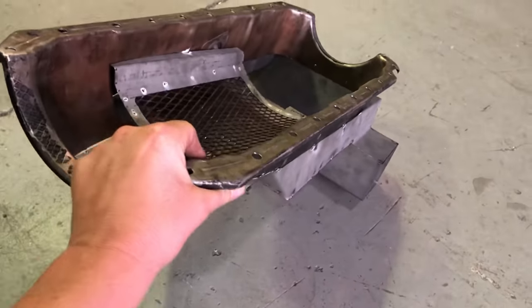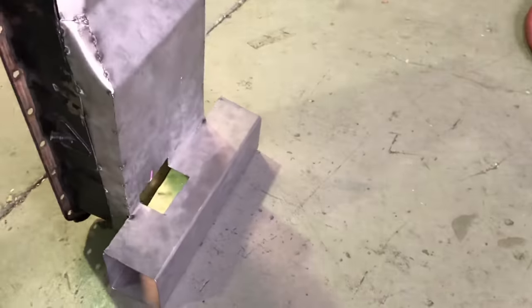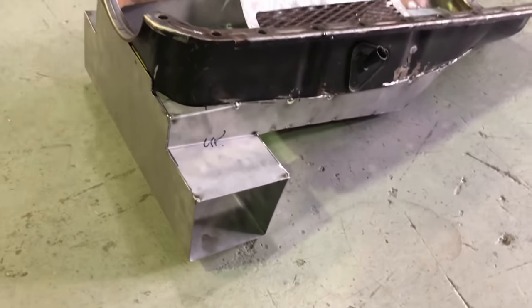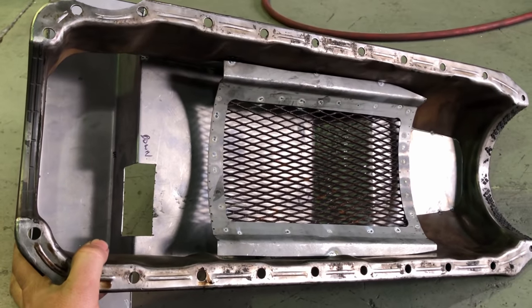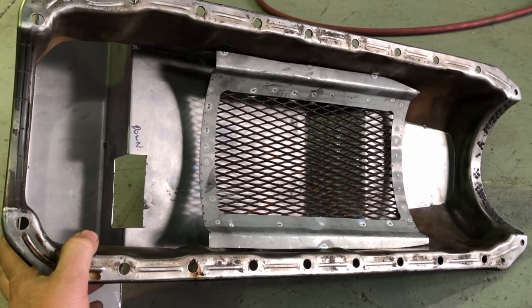It's not the world's best oil pan, but with the room I have available and the shapes that I've got to work with, I think it's going to do the job. So there you go, it's been a bit of a job, but it's on the home straight now.